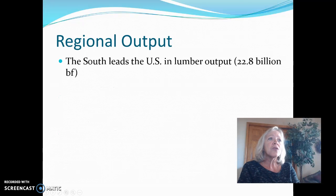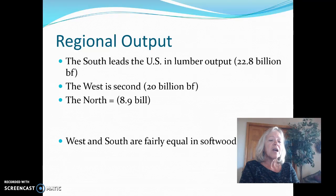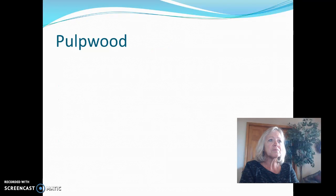Regional output. So the South leads the U.S. in lumber output, 22.8 billion board feet. The West is second at 20. The North is 8.9 billion board feet. And West and South are fairly equal in softwoods.